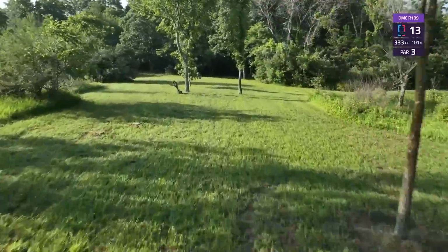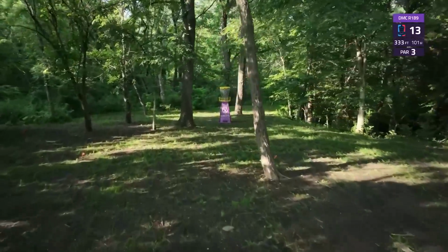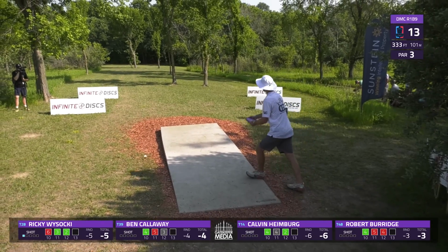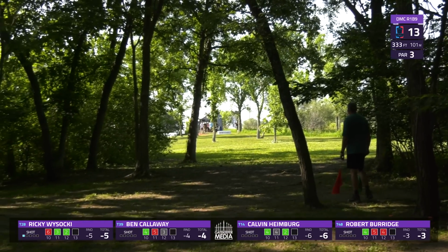Hole 13, 333-foot par 3 with a few different lines here. You've got the one that the drone is flying pretty straight. There's a wider forehand around, and then there's also kind of a high forehand. Backhand around probably where Ricky's going to go right here. Yes, this is what I was going to say. Also got that backhand play that fades in.